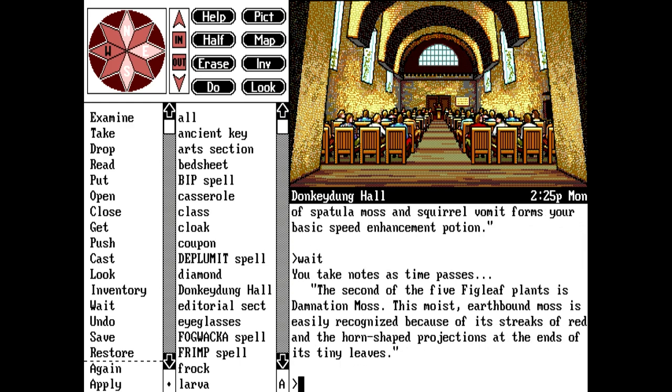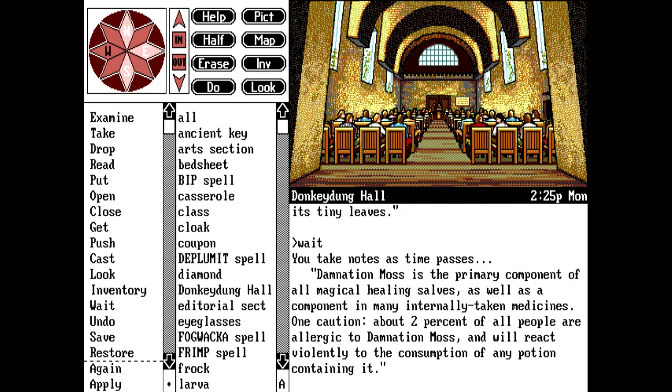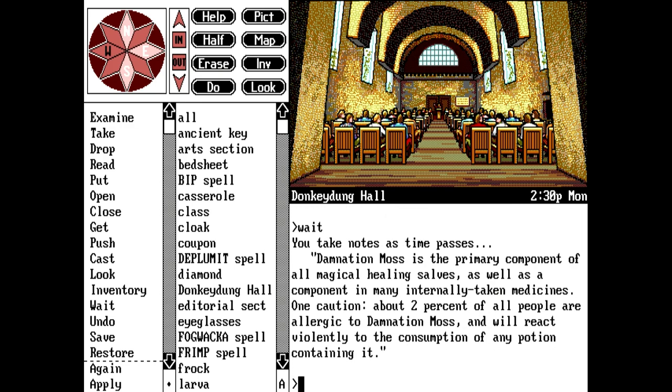The second of the 5 Figley plants is Damnation Moss. This moist earthbound moss is easily recognized because of its streaks of red and the horn-shaped projections at the end of its tiny leaves. Damnation moss is the primary component of all magical healing salves, as well as a component in many internally taken medicines. One caution: about 2% of all people are allergic to damnation moss and will react violently to the consumption of any potion containing it.